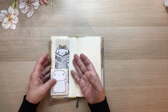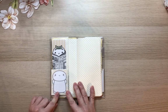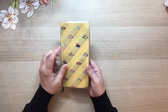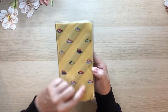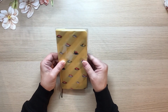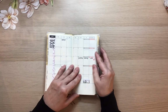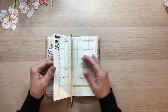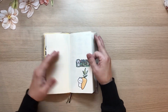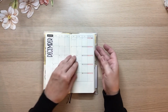But I put some Coffee Monsters Co. Post-it notes in here. I thought it just went awesome. This Hobonichi Weeks is the sushi one, the Thai fabric sushi one. I love sushi, and I thought it was fun for a health and diet tracker. But that's what I'm going to use this for. What I intend to do with this, these are more Coffee Monsters Co. stickers, is, again, track my migraines.